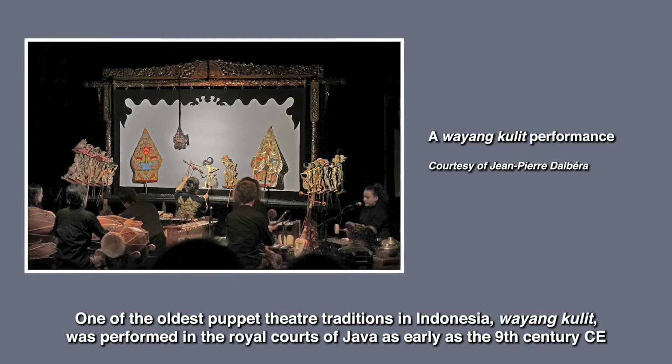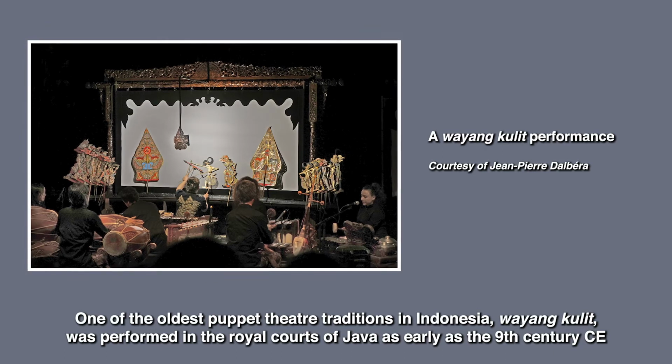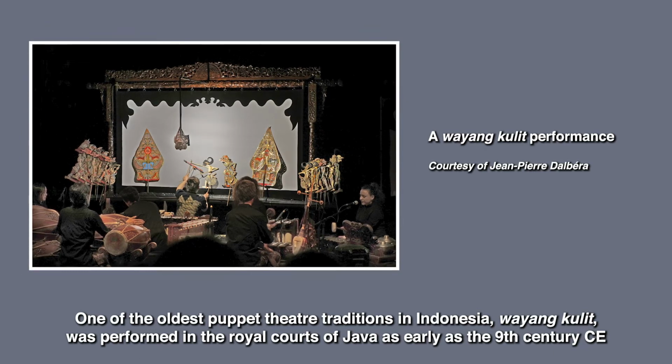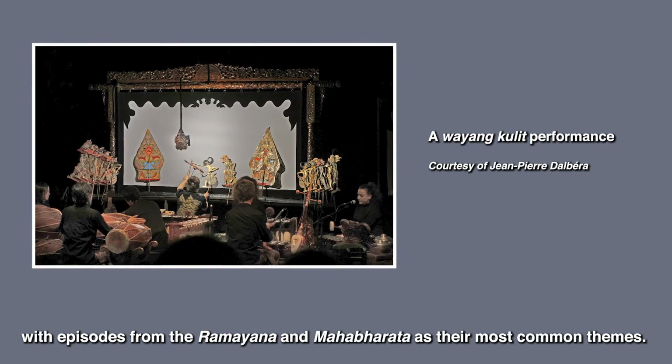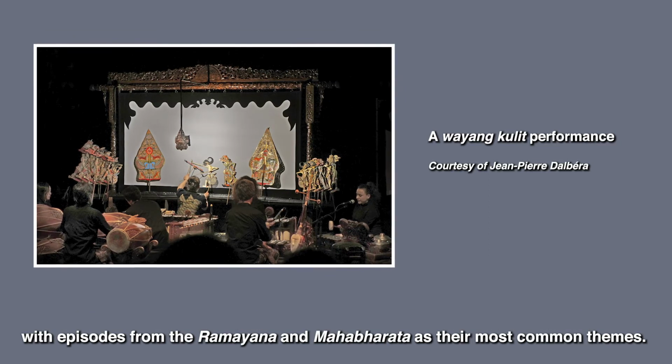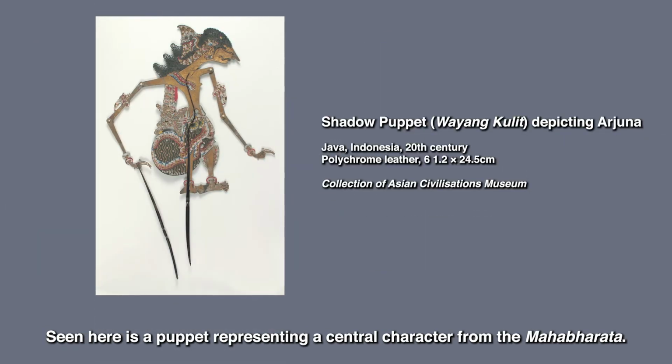One of the oldest puppet theatre traditions in Indonesia, Wayang Kulit, was performed in the royal courts of Java as early as the 9th century CE, with episodes from the Ramayana and Mahabharata as their most common themes. Seen here is a puppet representing a central character from the Mahabharata.